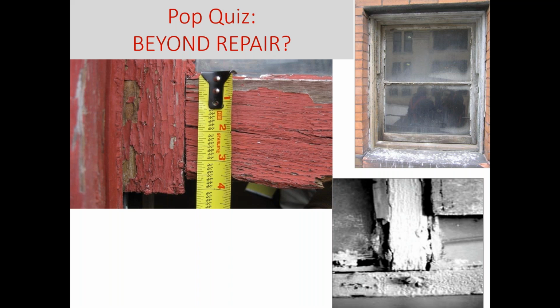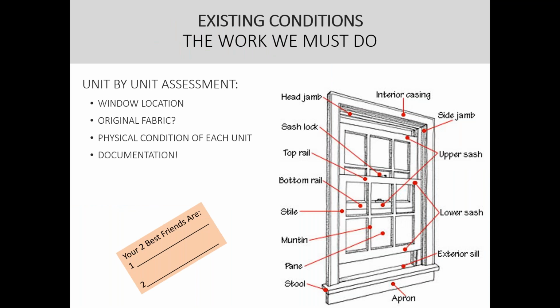I put this slide in here for a double purpose. Many people say, well, that window is shot. Is that window beyond repair? Remember, every building is looked at on its own merits. So as an old window guy, I can tell you, I felt it was the obligation to do a window survey. It is not a legal requirement, as Mary Angela said, but again, if you want a positive outcome, I think it would really be important to create an assessment of every window at every location in the building.